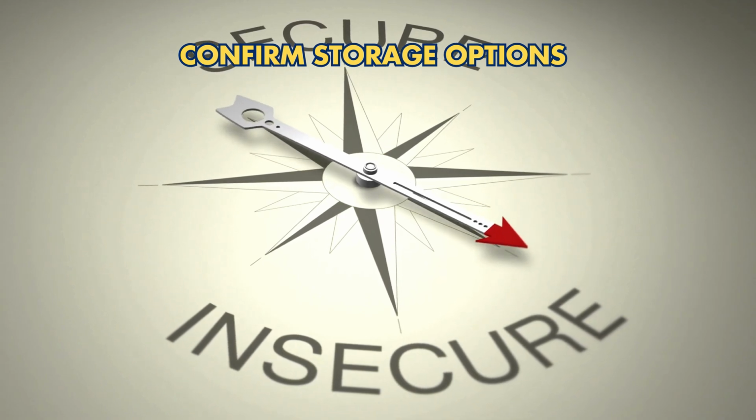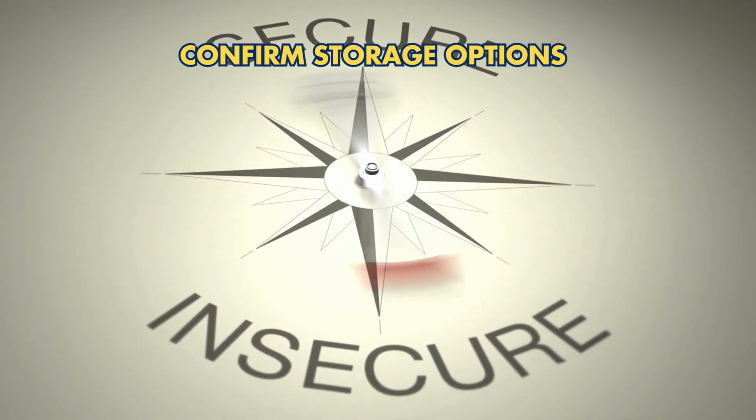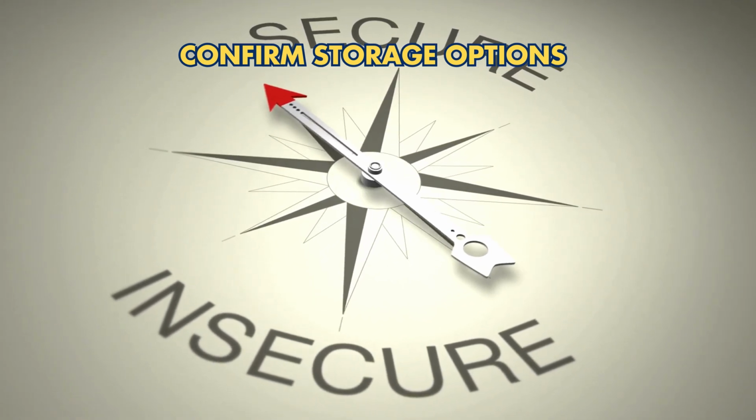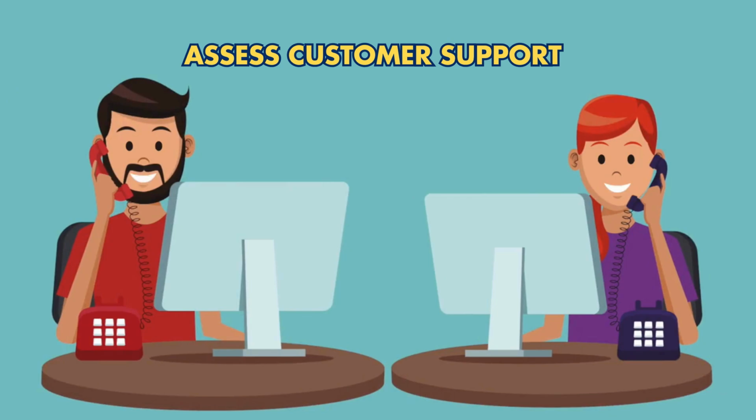Confirm storage options. Ensure they provide IRS-approved storage, preferably segregated, to keep your gold separate from other investors. Assess customer support. Look for a custodian that offers expert guidance and responsive service.